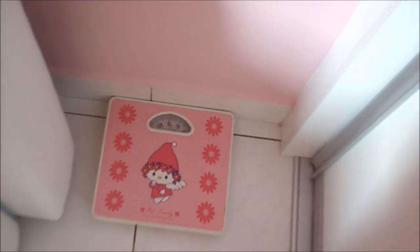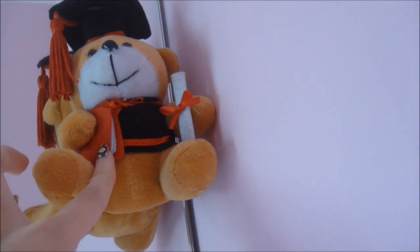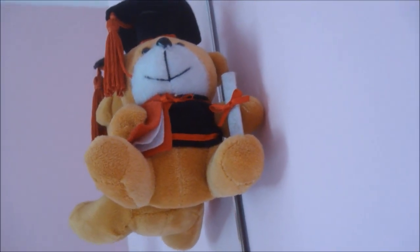And then at the bottom here, I have like this weighing, what you call it, it's like a weighing scale thing. And then over here beside, I have my big huge closet. Then over here, I have a mirror, and that's me today. And I have like this teddy bear thing my ballet teacher gave it to me when I got my certificate. The exam for grade 5. So I got that, and that's me today.